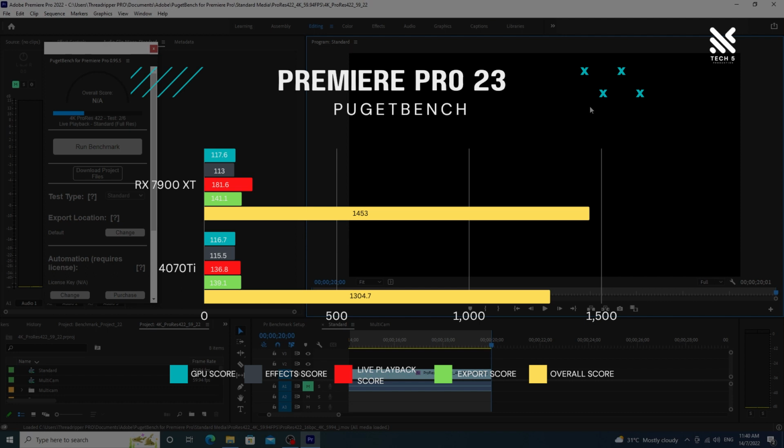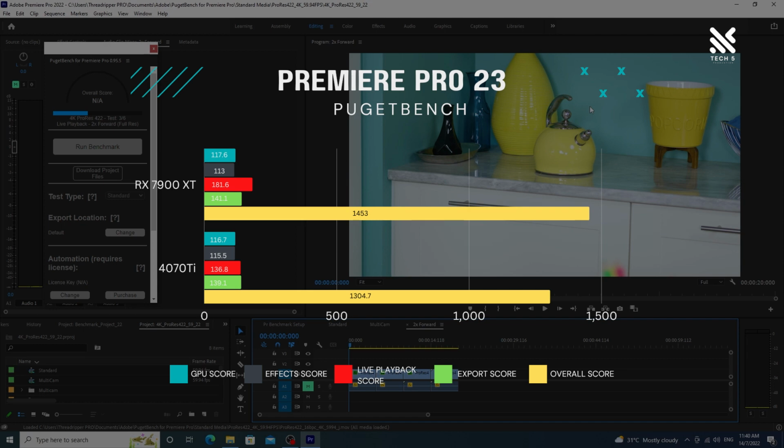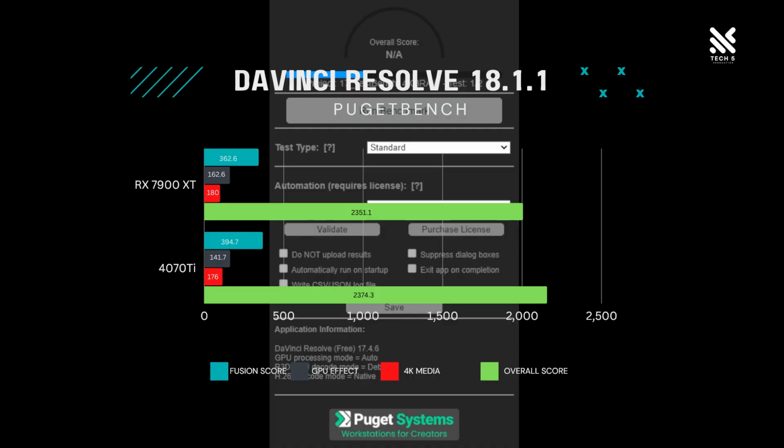And, oh wait, is the overall score of the 7900 XT actually higher than the 4070 Ti? Well, it would appear so. It seems that the 7900 XT is able to do a lot better in the live playback score and is quite close on the GPU score. For Puget Bench for DaVinci Resolve, the 4070 Ti outperforms the 7900 XT when it comes to the Fusion score, making its overall score higher than the 7900 XT.